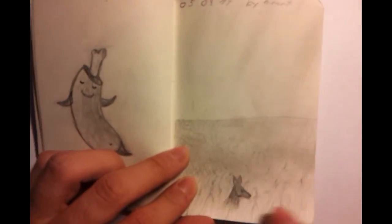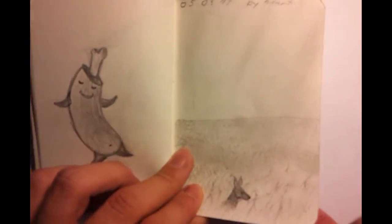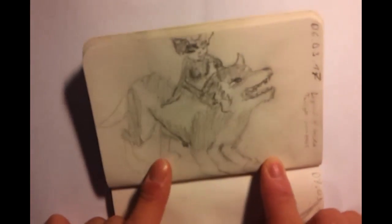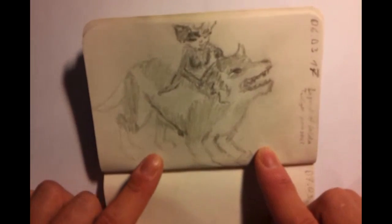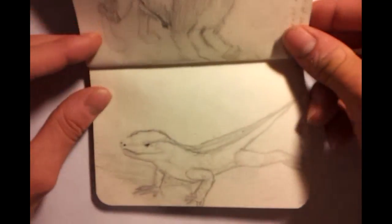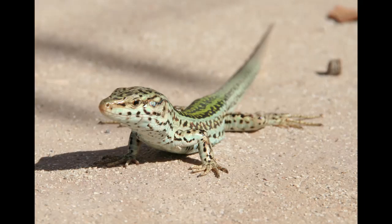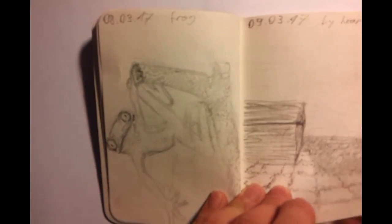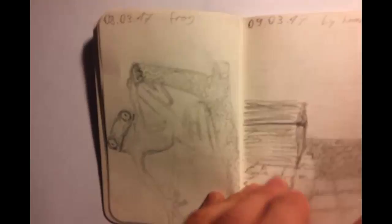Here you can see a deer in a wheat field. This drawing is drawn with a reference picture. It's from Legend of Zelda Twilight Princess. And this one is just a lizard. Here you can see a frog hanging from a branch. And a house with a garden.